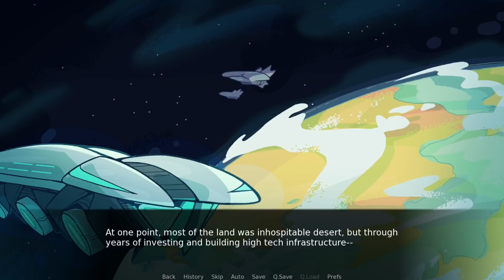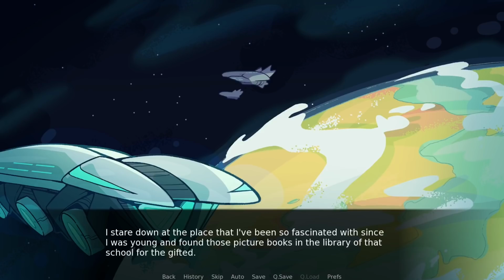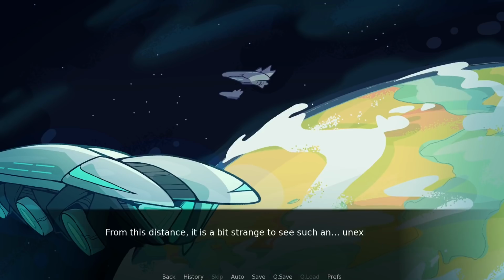At one point most of the land was inhospitable desert, but through years of investing and building high-tech infrastructure, along with slightly altering the environment of their own planet, something no sibling would risk even trying, most of it is now populated. I stared down at the place I'd been so fascinated with since I was young and found those picture books in the library of that school for the gifted.